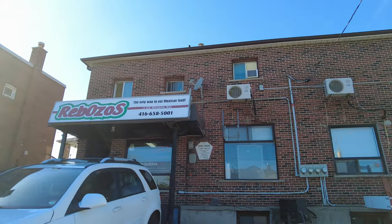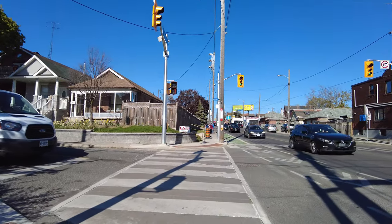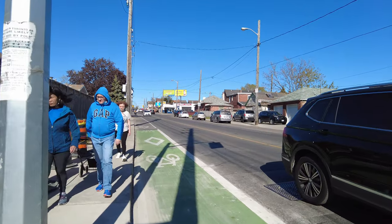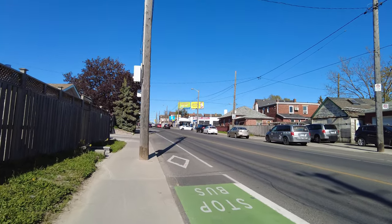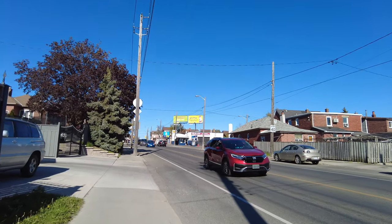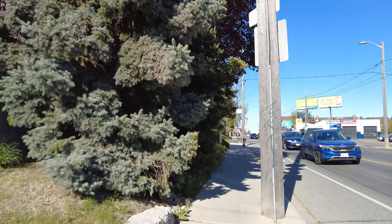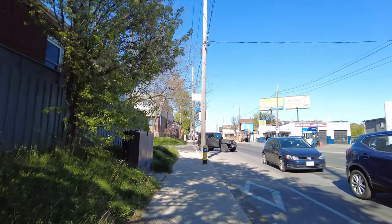Bozo's Mexican. Someone's got a nice outdoor trampoline. Oh, this is Day Avenue. So just south of here is the smallest house in the city of Toronto. I did a walk up Dufferin that passed through there.